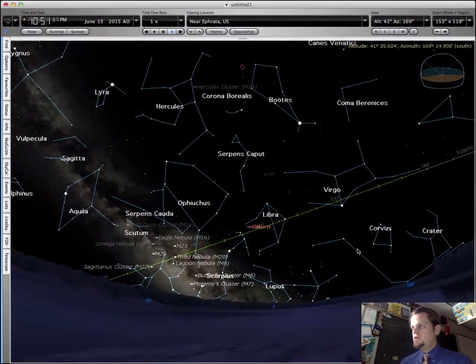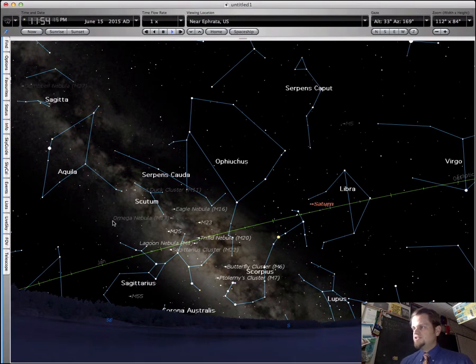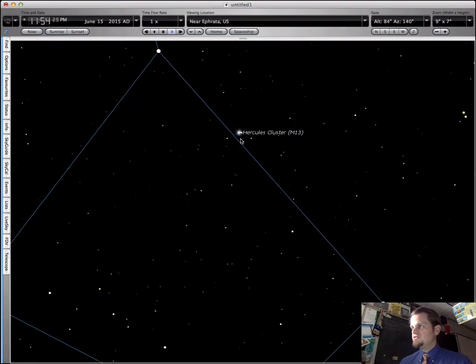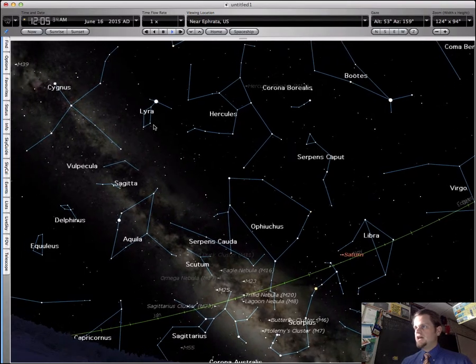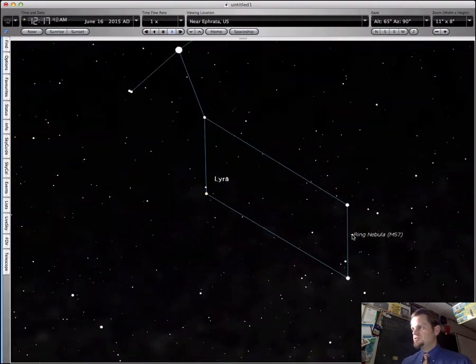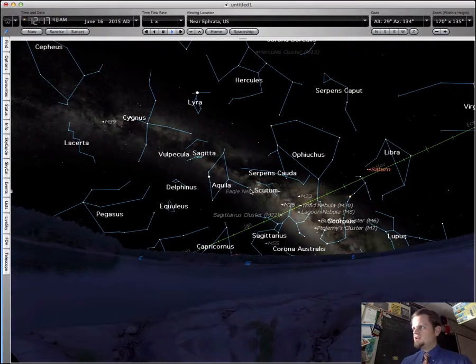Some other ones to look for would be Scorpius over here with Saturn. Sagittarius, I can see that in the morning pretty clearly. And in fact, up above, if you're looking around midnight, you can find Hercules and the Corona Borealis, which are neat. And if you zoom into Hercules, you can see the Hercules Cluster if you have a good telescope or binoculars. Let's see. Oh, there's Lyra, one of the summer constellations. You can find the Ring Nebula in there as well, if you've got a good telescope. And yeah, I think I'm going to stop there for constellations.